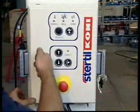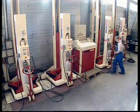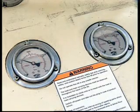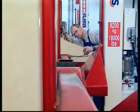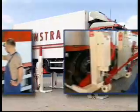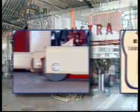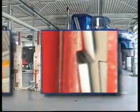After assembly, all mobile lifting columns are extensively tested in a hydraulic test unit before leaving the factory. Customers are therefore 100% certain their products are reliable, completely safe, and in excellent working order. All these qualities ensure that Stertil-KONI mobile lifting columns offer the best price-quality ratio on the market. And that is the reason for the worldwide success of Stertil-KONI.